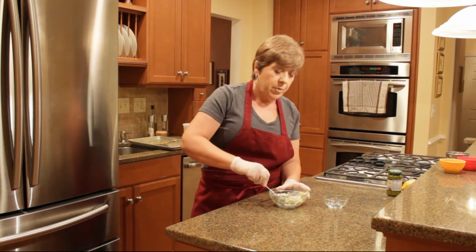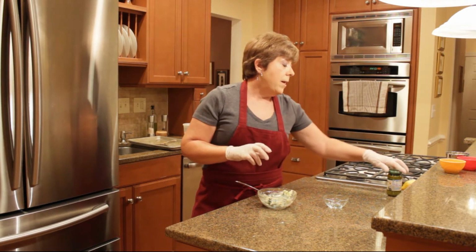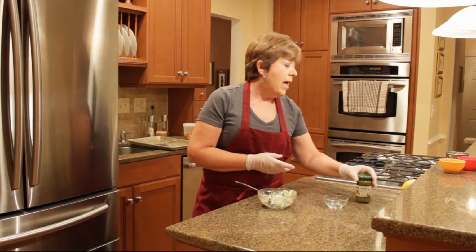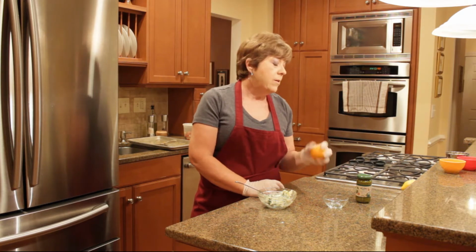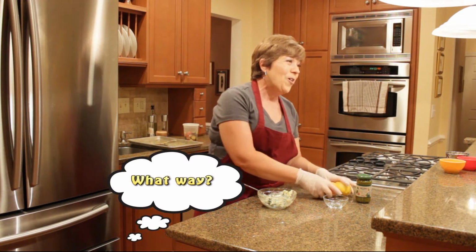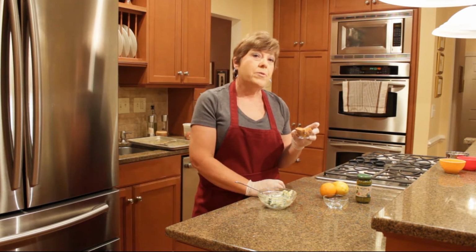Now you can do a number of things with this. You can make a garlic butter. You can add that in besides the herbs or in place of the herbs. A little bit of pesto is really good in some softened butter. I might add the zest of a lemon, or I might add the zest of an orange. Or something else that I've done is sun-dried tomatoes into butter.